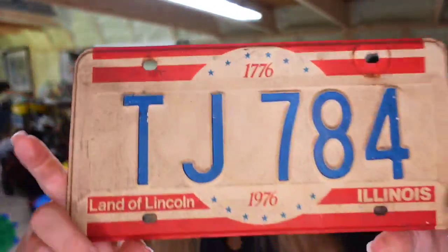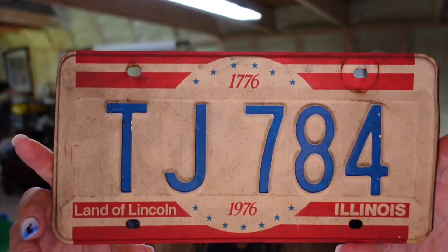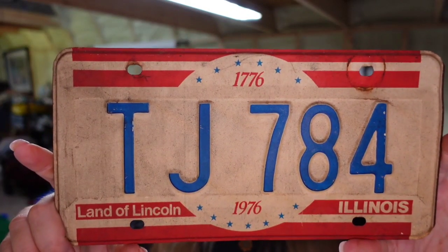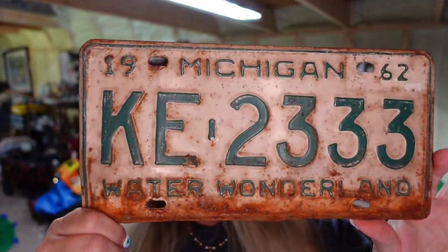The next one is an Illinois bicentennial plate. This one sold for $12.59. I was kind of disappointed. I thought that the bicentennial looked kind of cool and thought it might go for more, but it's still about a $9 profit. Another $12 plate. This one is Michigan 1962, sold for $12, so again, about a $9 profit.